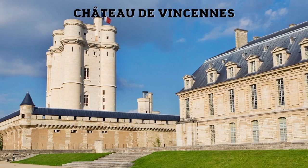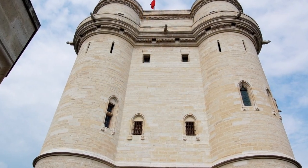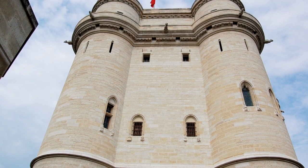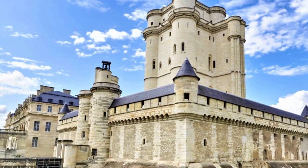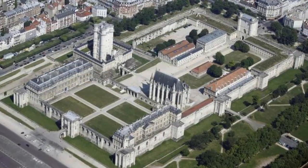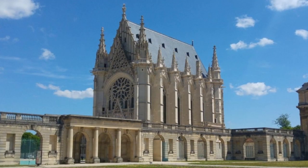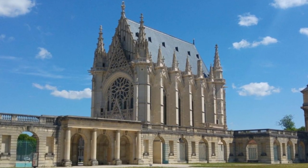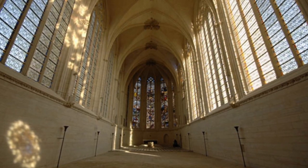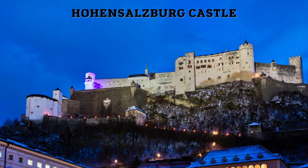Château de Vincennes, Val-de-Marne, France. Château de Vincennes is an impressive castle located near Paris. It was built in the 14th century as a royal residence and was later used as a prison. The castle has been the site of many historical events. Today, the castle has undergone extensive renovations and is open for visitors to explore.